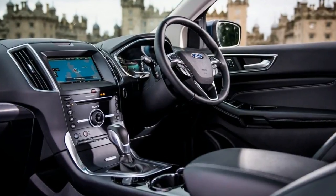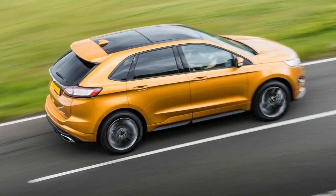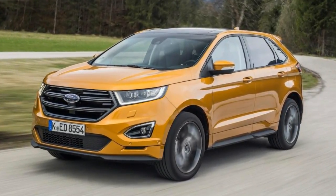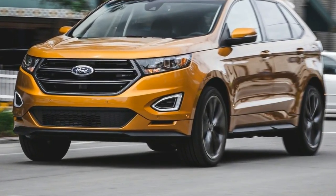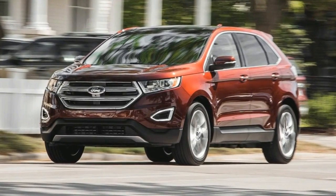The Edge is available with the choice of two diesel engines with either 178 or 208 brake horsepower. Now we've already seen those engines in the Mondeo, the S-Max and the Galaxy. The lower powered version does feel a little out of puff, especially when you bear in mind that it does weigh in at just under 2 tons. 0 to 60 takes just under 10 seconds.